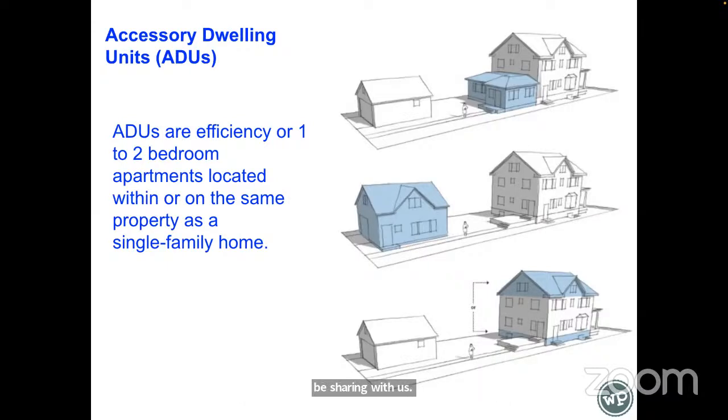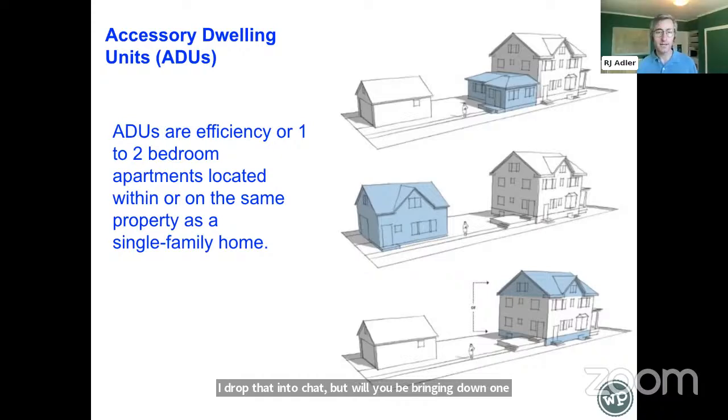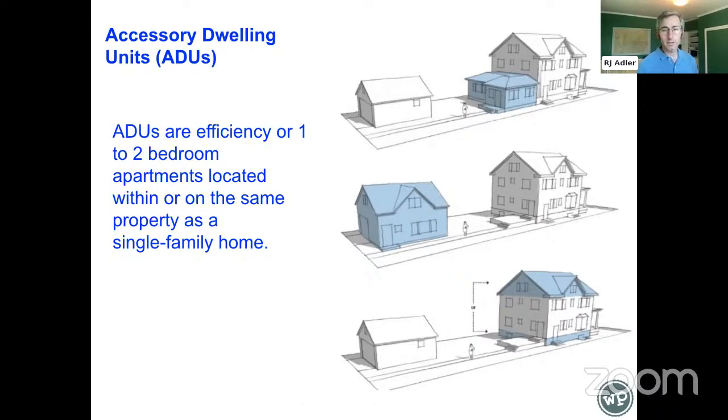What is the name of the event where we can see your dwelling units? That is the Innovative Housing Showcase. I dropped that into chat, but will you be bringing down one of your dwelling units there? You bet. You can come and see a real WheelPad in real life. Our spot is just in front of the Air and Space Museum.